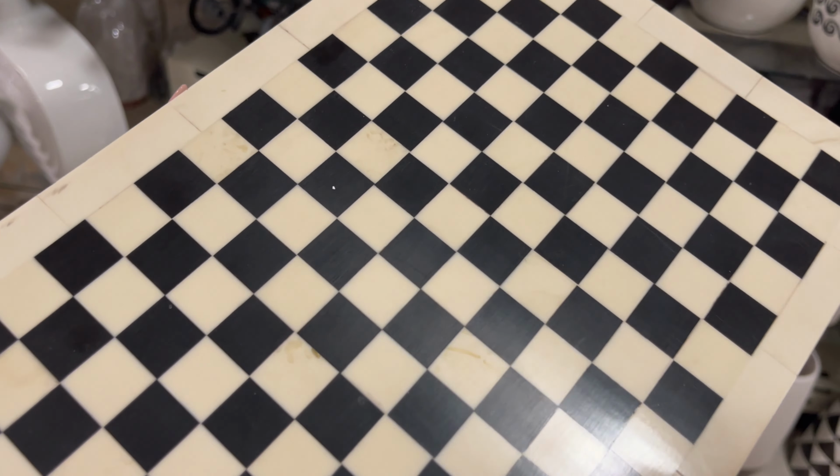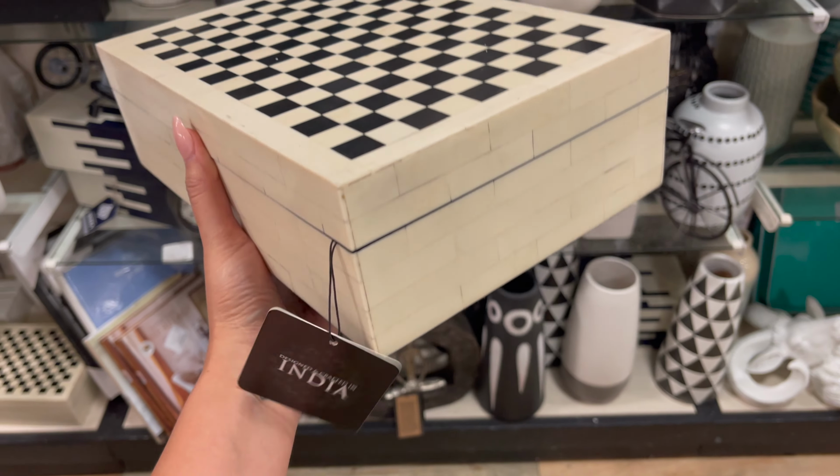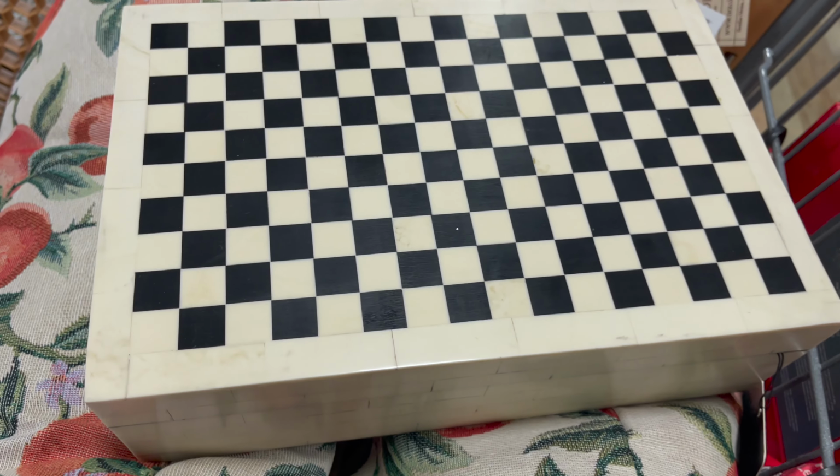I found this beautiful box that is great for storing either jewelry or remotes or anything you need, and also is a great way of adding the checker print to your home that is so on trend right now.